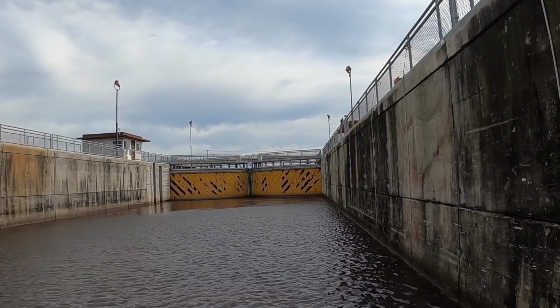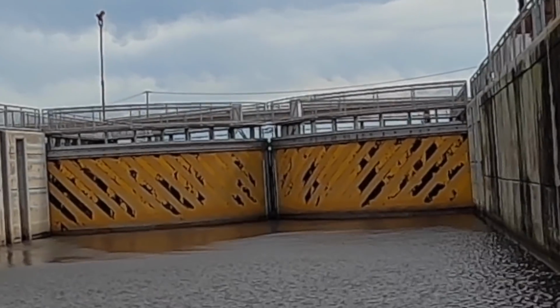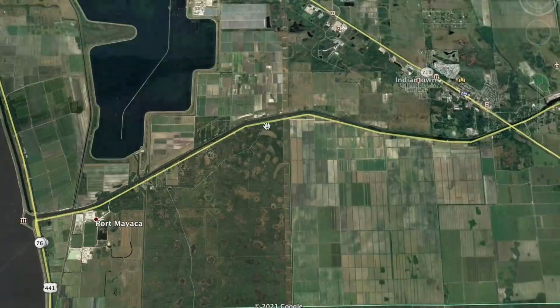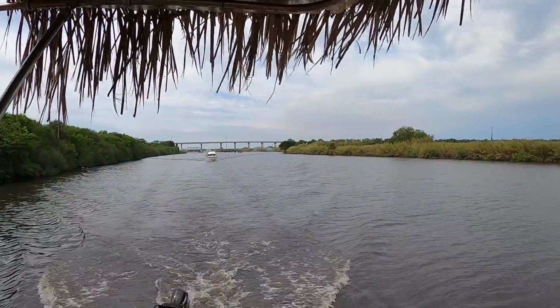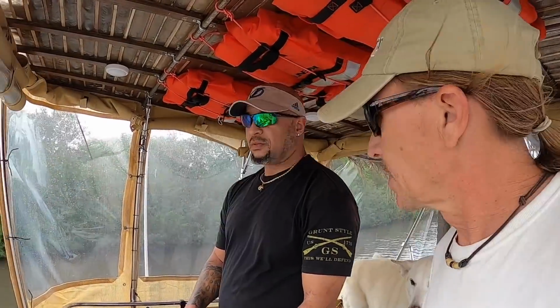On the other side of those doors was the St. Lucie River, and a big step in this journey would be left behind us. That worked out pretty well. Thank you for the help, D'Artagnan.